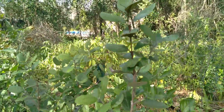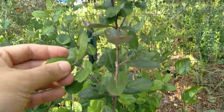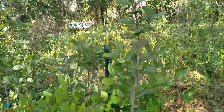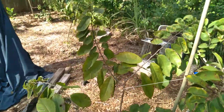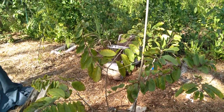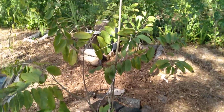My Feijoa, doing well. I didn't even cover this, and it's still able to take the frost. Doing super well. I don't have to be concerned or worry about it. Same thing with this one. Feijoa. My Lisa atemoya, taking it like a champ. No damage at all. I did have to cover it, but there's no damage at all.